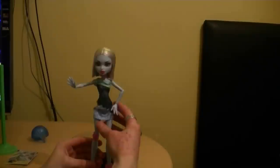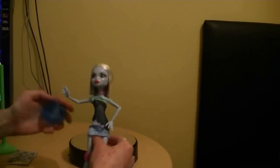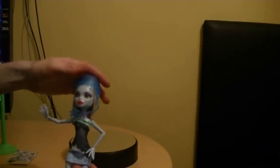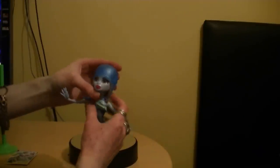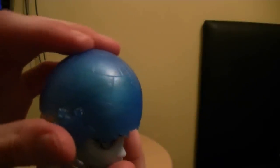Just wondering if she can stand up. Not without the stand, I suppose. Okay, so putting the helmet on, it's showing you this way. So it's this way the helmet goes. So the helmet will go on this way. And it just tabs in, just like so. And same with the other tab, that one also tabs in.